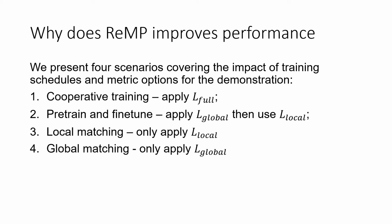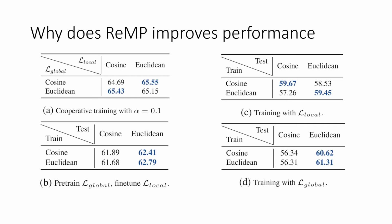So we now can answer why ReMP improves performance. We present four scenarios covering the impact of training schedule and metric options for the demonstration. Firstly, joint training, we only apply the final objective. Second one, pre-train and fine-tune. We apply global loss firstly and then use local matching for fine-tuning. And third one, local matching, we only apply the local objective. And fourthly, global matching, we only apply global matching. We put the results in the four tables A, B, C, and D.